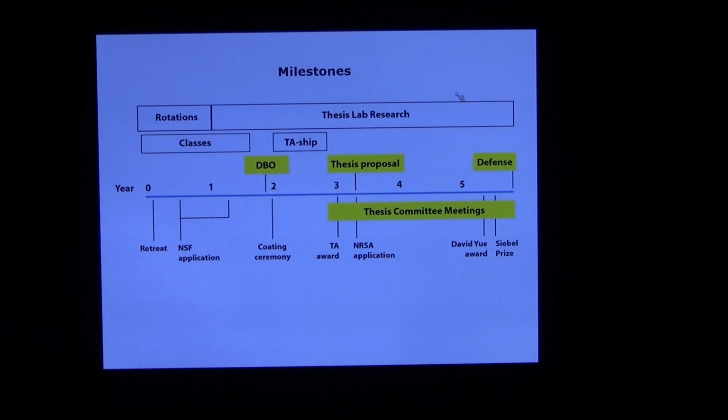Throughout the course of third to fifth year, there are some awards, such as the David Yu Award or the Civil Prize. Those are really high standard awards, that if you win any of those, that's like the goal of your life, I guess. It's really, really good. There are also other applications for fellowships throughout the process as well. Oh, sorry, I missed that. After your DBO, you get a coding ceremony, because we are under the School of Medicine, so you kind of blend in with the doctors, so you get a coding ceremony. It's really cool.